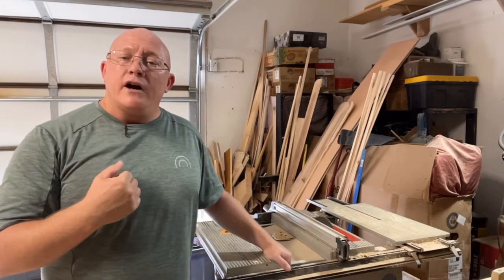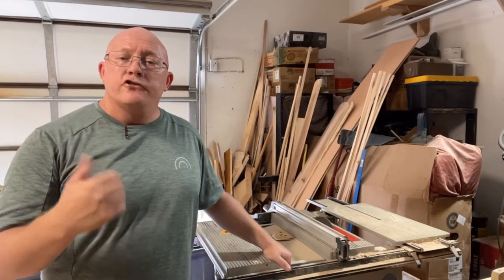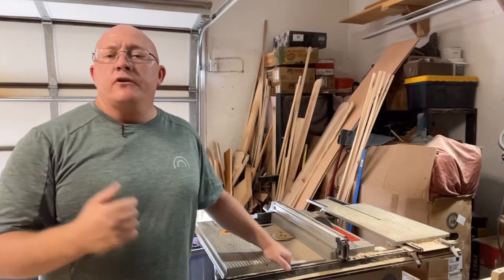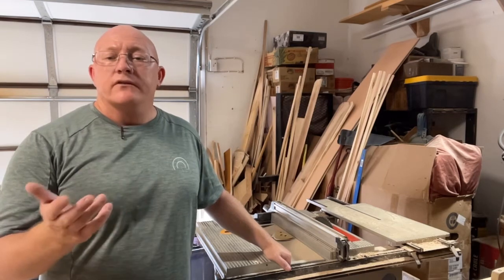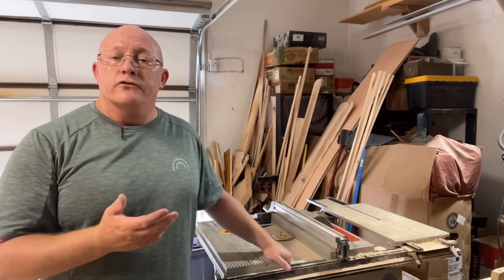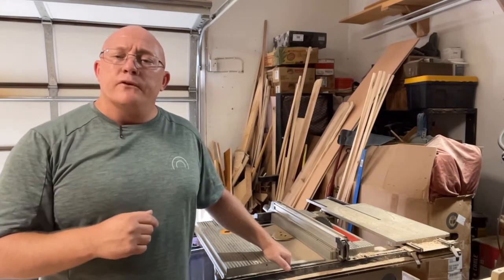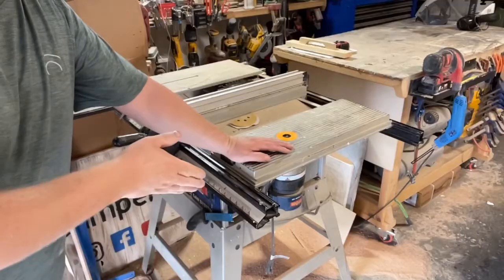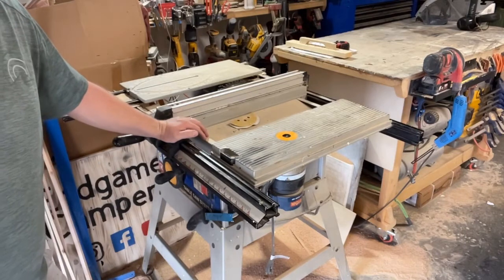So my workshop is just a simple 2-car garage, which works well in some things, but when you're making campers, sometimes space comes into play. So a lot of times that's going to dictate your strategies or where you go. So we'll start off with my first and perhaps my oldest tool, my table saw. We'll make the table saw the center of attention for this part.